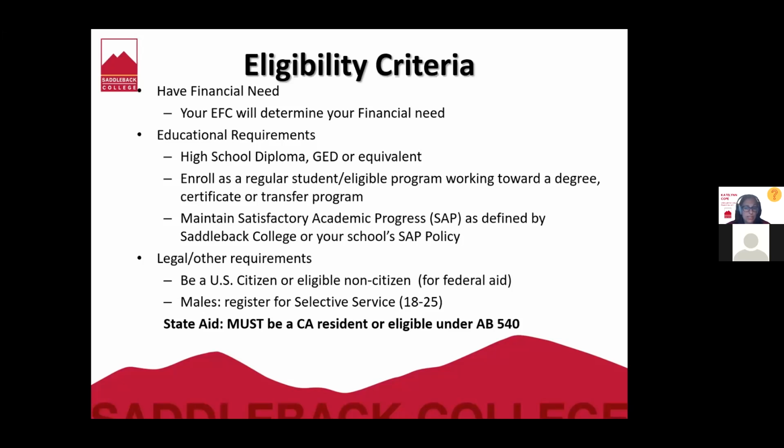And of course, maintain those satisfactory academic progress standards. So that is that minimum 2.0 and the 67% completion rate. And sometimes other schools may have a specific criteria that you have to follow with them to meet their standards. For federal aid, you do have to be a US citizen or an eligible non-citizen. DREAM Act students at this time do not qualify for federal aid, only for state aid.